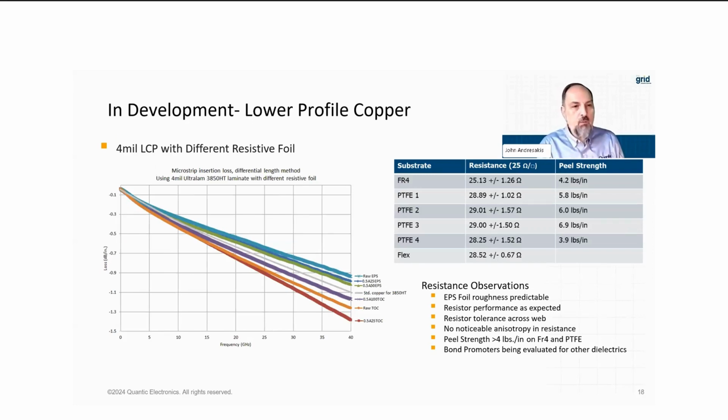And when we want to check the performance of copper foils, we like to use an LCP product because that one is one of the lowest loss types of materials on the market. And so that way we can take out the impact of the dielectric and have it more concentrated on the copper foil. So we used the 4 mil LCP, and you could see here, we took the raw EPS foil. That was the foil as delivered from Denkai. We didn't put a resistor on it, and that's our control. And then we put both our 25 and 50 ohm material on it. This is the Ohmega ply. And then we also compared it against the standard copper that is used for this material, which is typically a rolled annealed. And then we also compared it to our TOC grade.